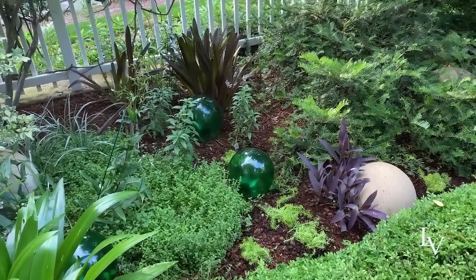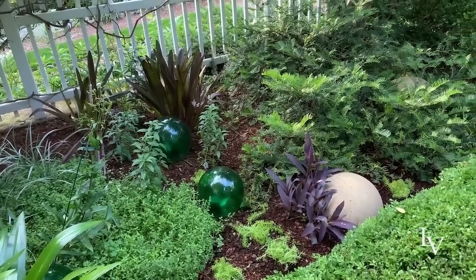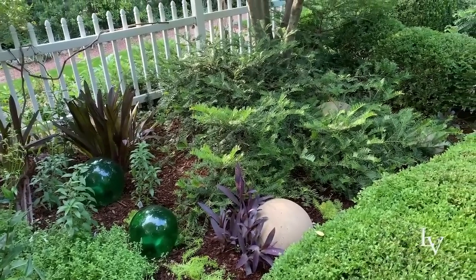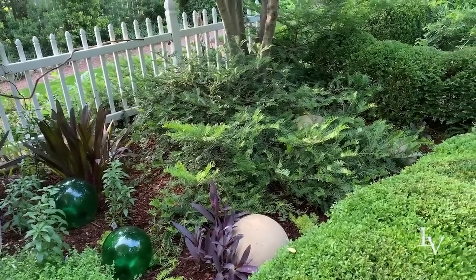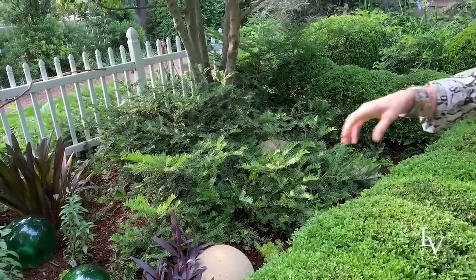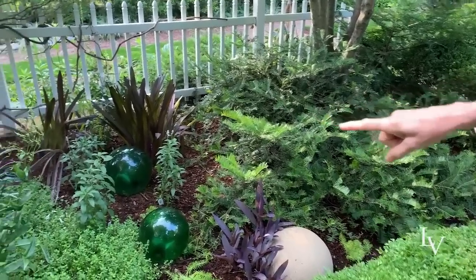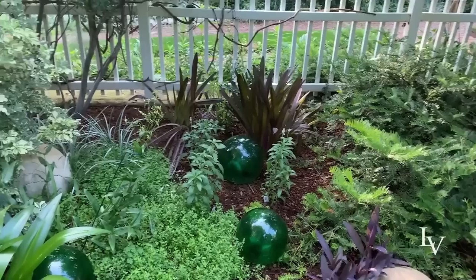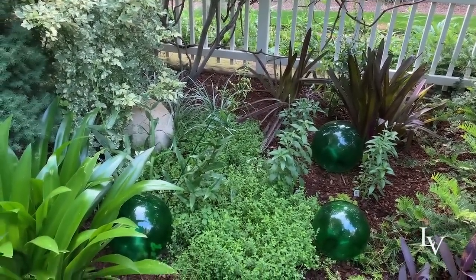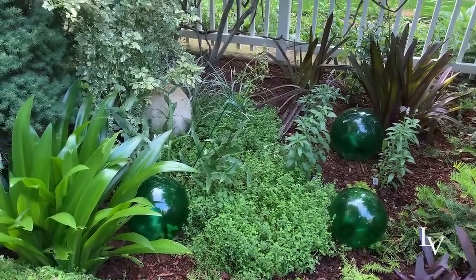these green glass orbs. Now, what I like about the effect of the whole is that there's so much to look at, but there's not too much to look at. Each thing can be appreciated without a lot of distraction. If you look back in the corner, you can see that that same spherical globular shape is repeated in a concrete ball that is also aged, and it's just tufted amongst some ground cover.